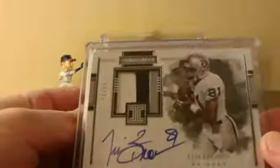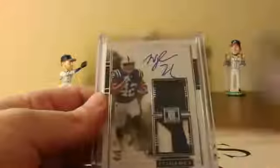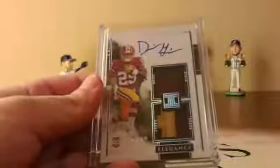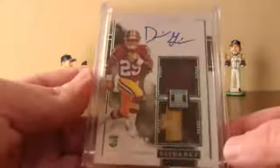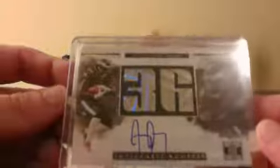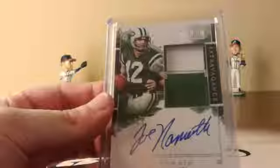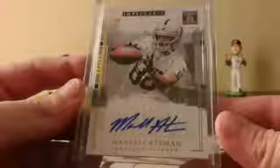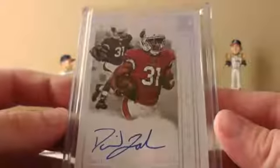Tim Brown, auto relic, 18 of 25, Raiders. Nyheim Hines, 18 of 25, dual relic auto to the Colts. Darius Geis, dual relic auto, 5 of 25, Redskins. Jay Ajayi, auto to 23, Eagles. Joe Namath, patch auto, 2 of 15, Jets. Marcel Aitman, auto to the Raiders, 3 of 10. We got David Johnson, auto, 7 of 10 to the Cardinals.